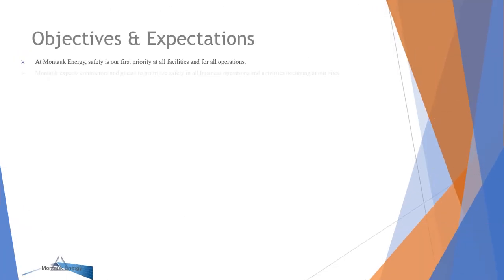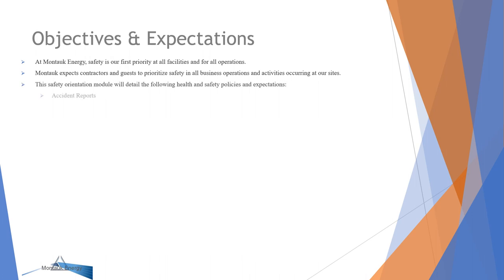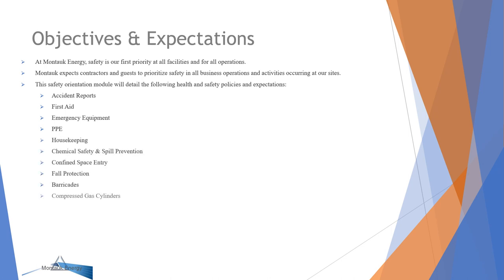Here at Montauk Energy, safety is our first priority, and we expect contractors and guests to exemplify our commitment to safety in all business operations and activities while on site. The safety orientation module will detail the following health and safety policies and expectations: accident reports, first aid, emergency equipment, PPE or personal protective equipment, housekeeping, chemical safety and spill prevention, confined space entry, excavations and trenches, fall protection, barricades, compressed gas cylinders, cranes and heavy equipment, hot work, lockout-tagout or LOTO, and electrical safety.